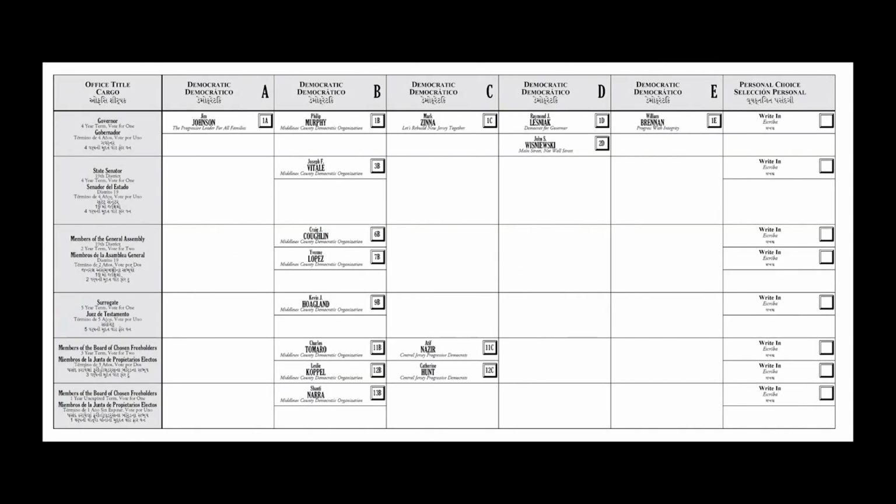Now here's the ballot in Middlesex, which was more Jersey typical, with the county line candidates in a neat row in line B with Phil Murphy at the top, and all the other candidates scattered around in a confusing mess. That design is meant to sort of attract people's attention to the line and away from the challengers.